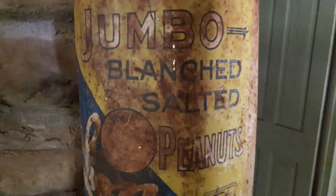Is there peanuts in here? Probably a concrete. This floor. That's a crazy looking thing. Yeah. Well, I lost your underwear.